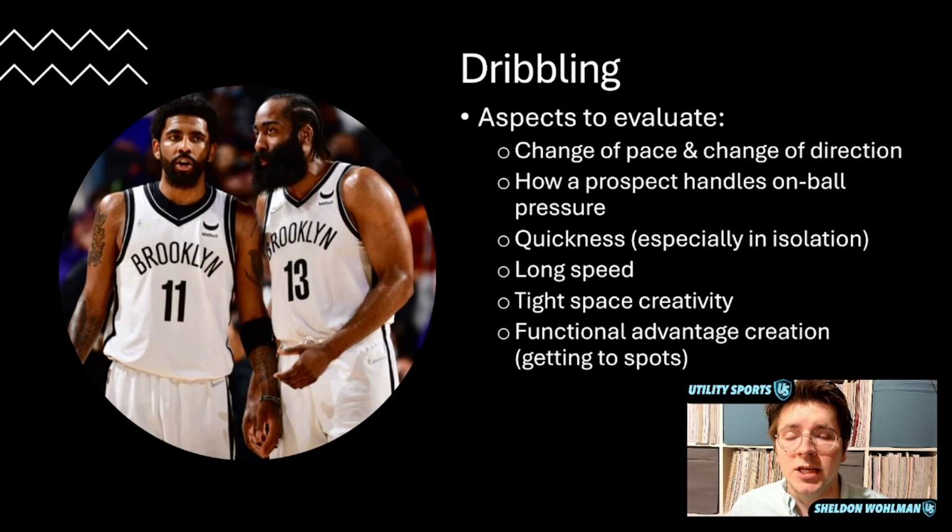Playing up-tempo, another key part of the revolution of basketball in the last 20 years. Up-tempo play, quickness, speed, definitely important traits when it comes to dribbling upside. Then we have tight space creativity. That's where someone like Kyrie Irving comes into play. Very different ball handler than James Harden. I think James Harden is the better ball handler, to be completely honest with you, because he's more reliable in one-on-one situations. You think about probably the most dominant isolation player in NBA history at times. Just was absolutely fearsome in his ability to go get a bucket, and 99% of his buckets came off of his handle.